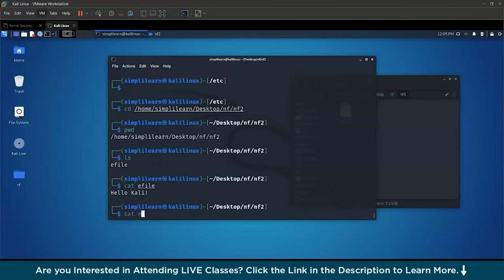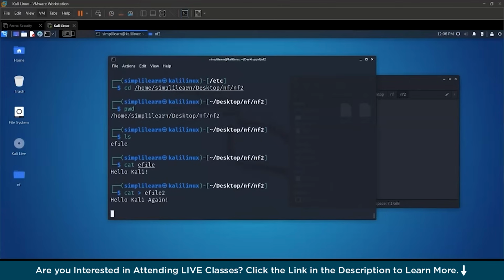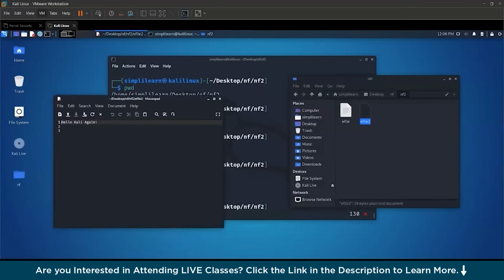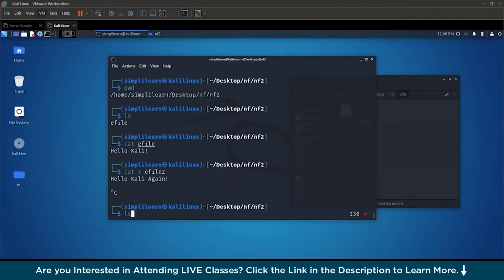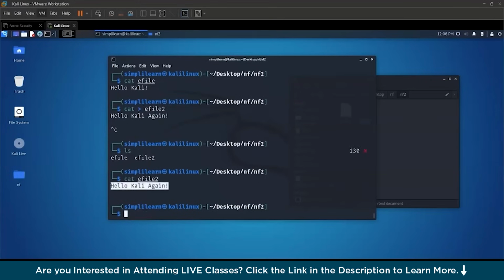For example, if we write cat and any file name such as efile2, here we can write anything. Hello Kali again. Once we press Ctrl C here, we can check efile2 and we have hello Kali again printed over here. We can see the same using the concatenate command as well. If I press ls, you can see we have two files here, and I can go with cat efile2 and I have hello Kali again. This is how the concatenate command works.